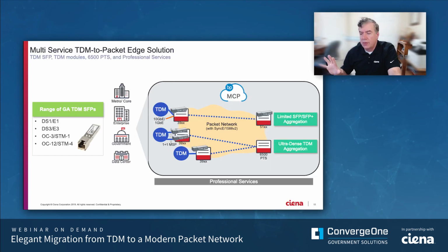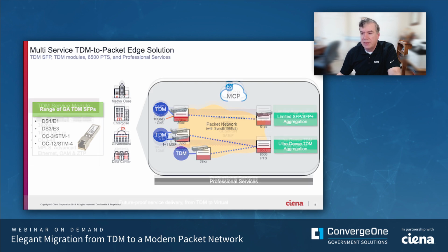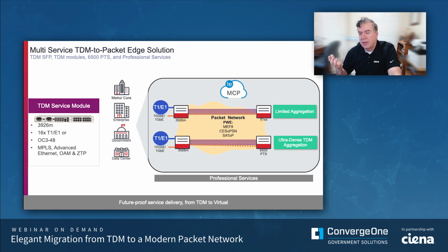And just to give you an idea of some of the specifics, I'll go through this quickly. The pluggables support DS1 through OC3, and like I said, those can be used on a port-for-port basis. The 3926 is a very small form factor, 1 rack unit, that has different plug-in capabilities. You can use the pluggables for that, but there's also modules that support 10, 12, in this case 16 T1/E1s. So actually, you can do OC3 up to OC48 in this one as well. So that's the next set of scale.